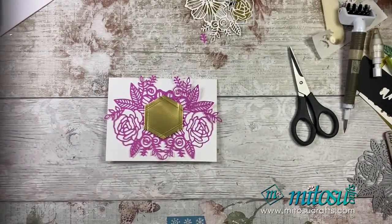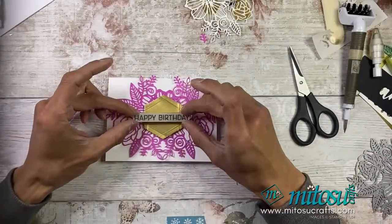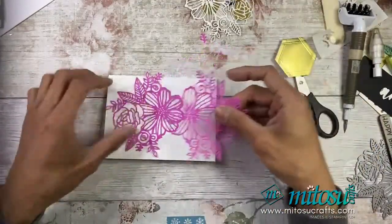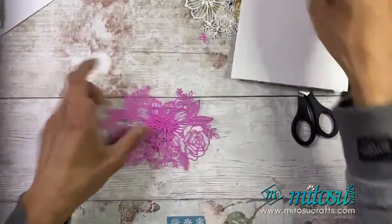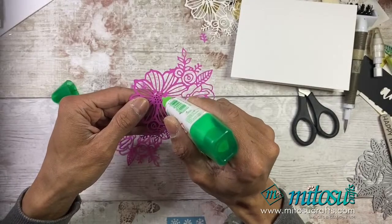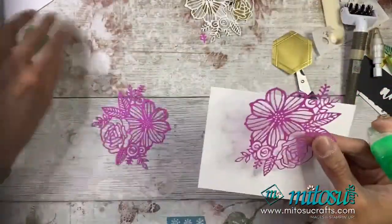And might as well use the stamp set. I will just do happy birthday. Right in the middle, like so. So use your intricate dies, delicate dies, I guess. Turn them inside or mirror them round, and create backgrounds. And I will just add this on.